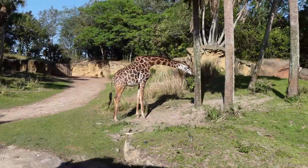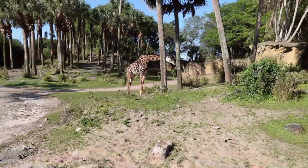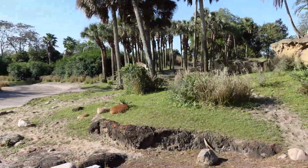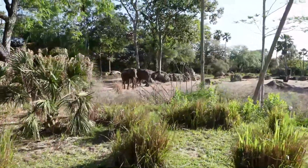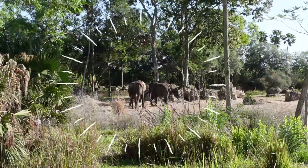We are going to continue our journey further into the reserve. We're actually approaching some broken down trees. This is a really good sign that we're about to enter elephant country. Now this, I do believe, is going to be the herd of females that we're passing by right now.